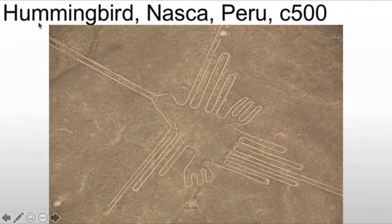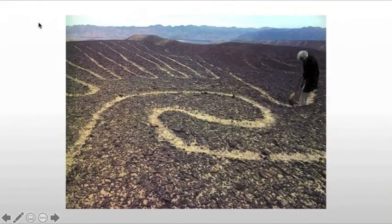The one we're focusing on is the hummingbird, which is several hundred feet long. To make it, they selectively remove soil to reveal lighter clay and calcite underneath. Now remember, this is in the middle of a desert, so you can remove these stones and it will remain this way for a considerable period of time.